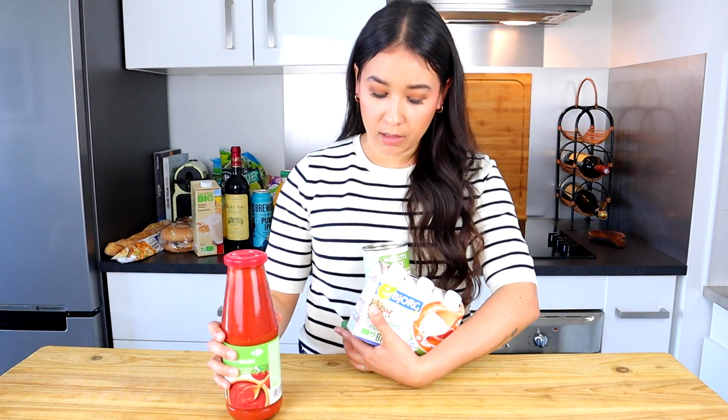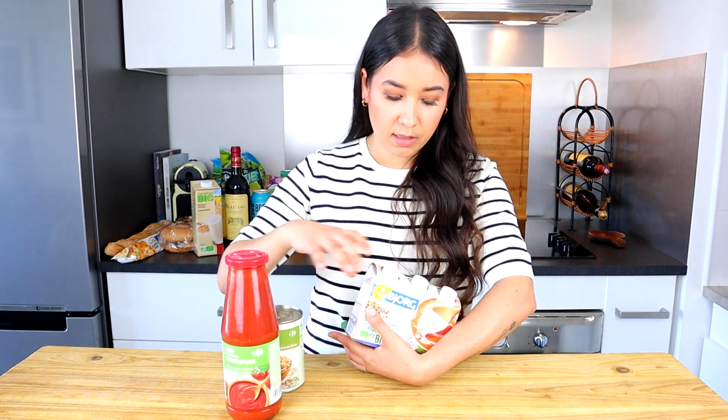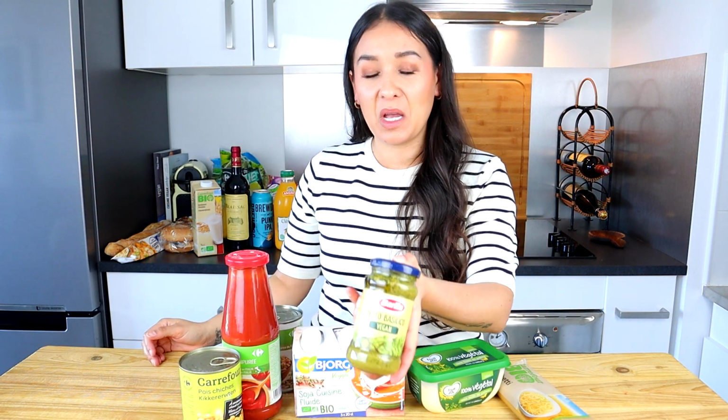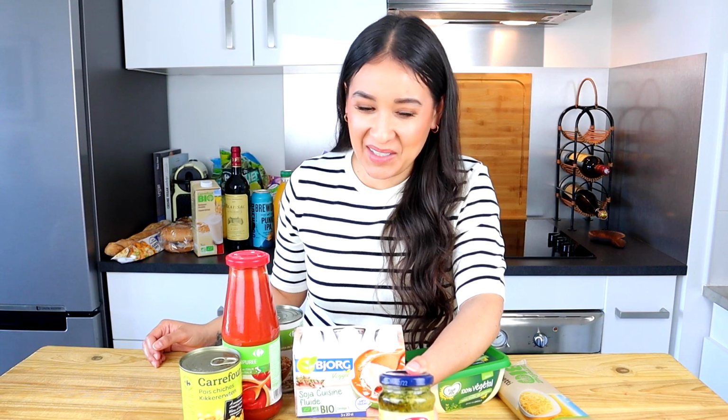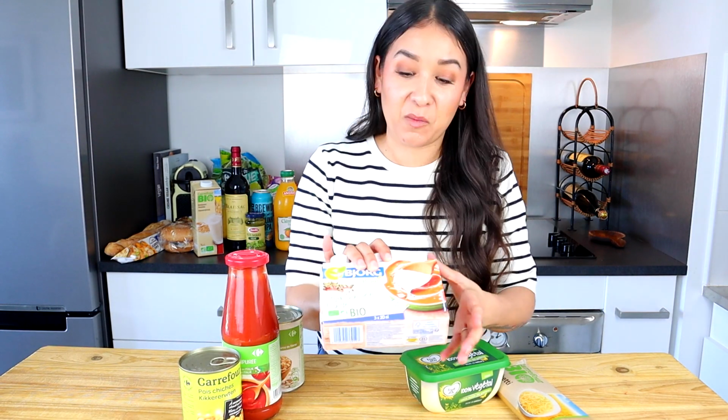Next up, we have our canned goods and sauces, pasta. Let's go one by one. One of our favorites, vegan pesto. We like to put this in our quiches, on a baguette, pasta. It's so yummy, and this is €2.42. That's definitely a household staple, as well as this.